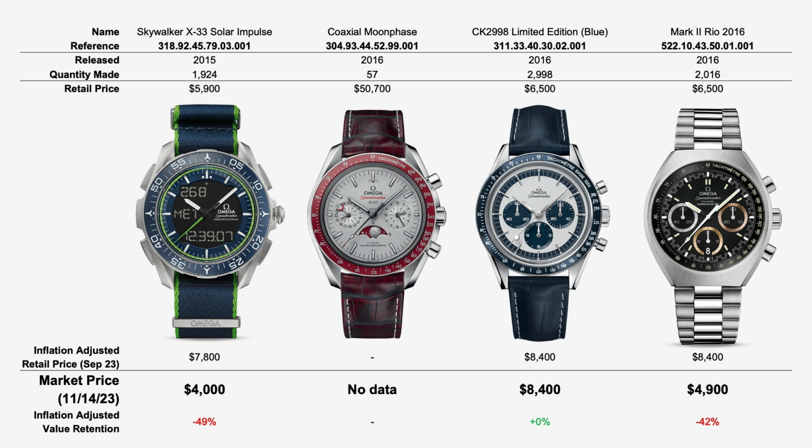And we can see that other watches that were coming out around this time, regardless of whether or not they even included a bracelet, have considerably better value retention. And in fact, we'll talk about other Olympics-related Speedmasters that have performed much better, but this one I think really suffered because it is a case shape that is not as desirable as the standard Speedy case.